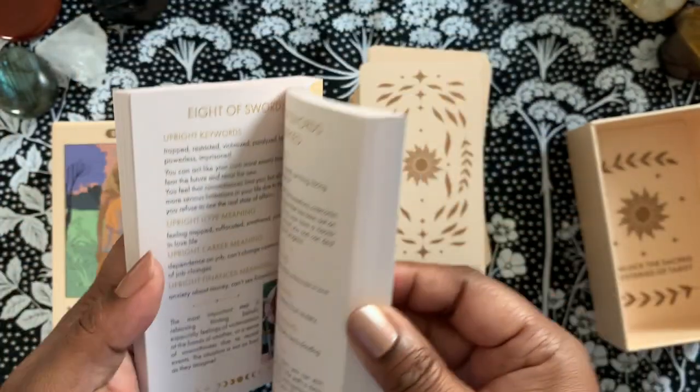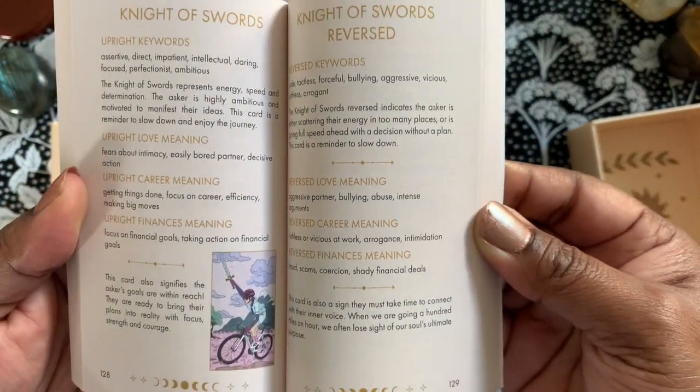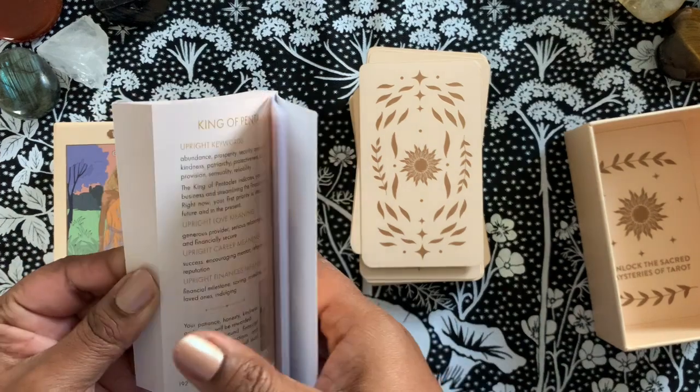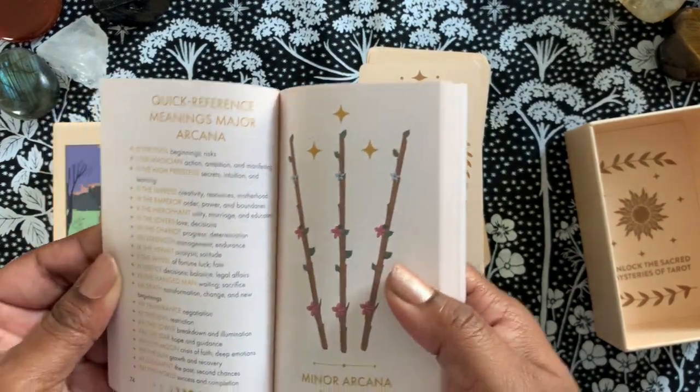And pause that. And then I'll show you a lighter. But here you can see a court card. Okay, so that is this book. It's really good. And for also what they have in here is you have a quick meaning page.